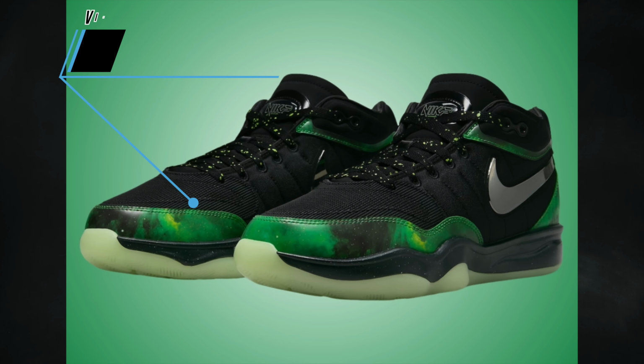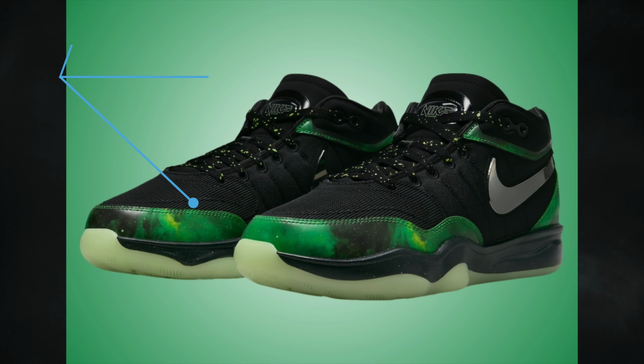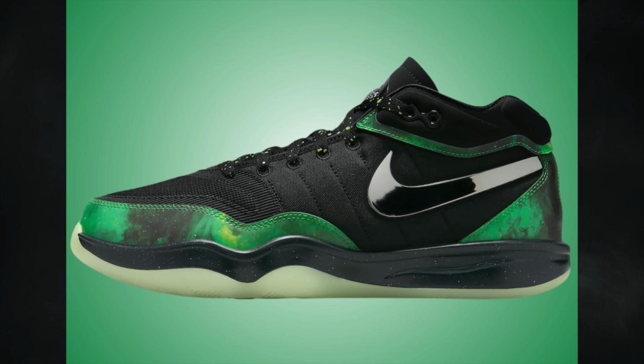Originally scheduled to debut on May 3rd, which would be today, Victor Wembanyama's Nike GT Hustle 2 Alien PE will now debut on May 15th. They are listed on the SNKRS app, and the retail price will be $170.